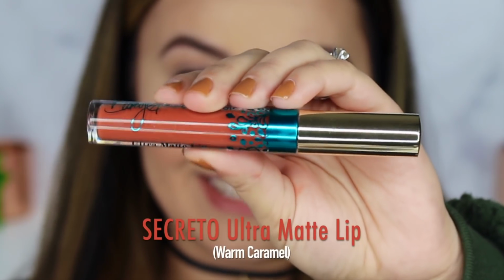This next shade here is Secreto. Okay, I can't have more than one favorite. I do this every single time. I cannot have more than one favorite lip color. Okay, you know what? Since Estrela is my favorite of the ultra satin lips so far, I will say that Secreto is my favorite of the ultra matte lips. I found a loophole. Favorite of the formula.